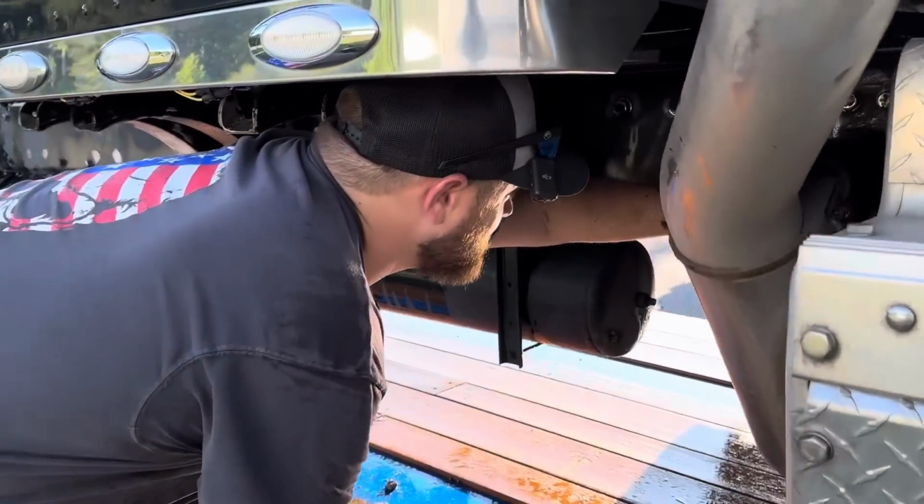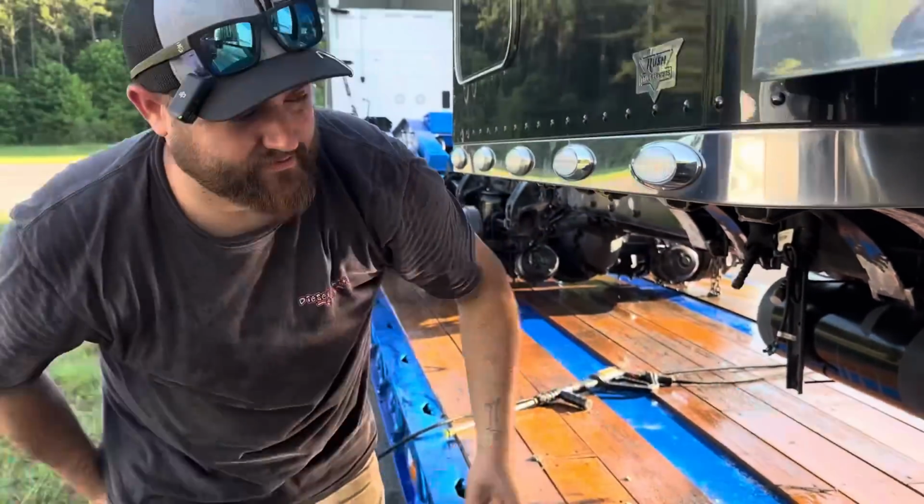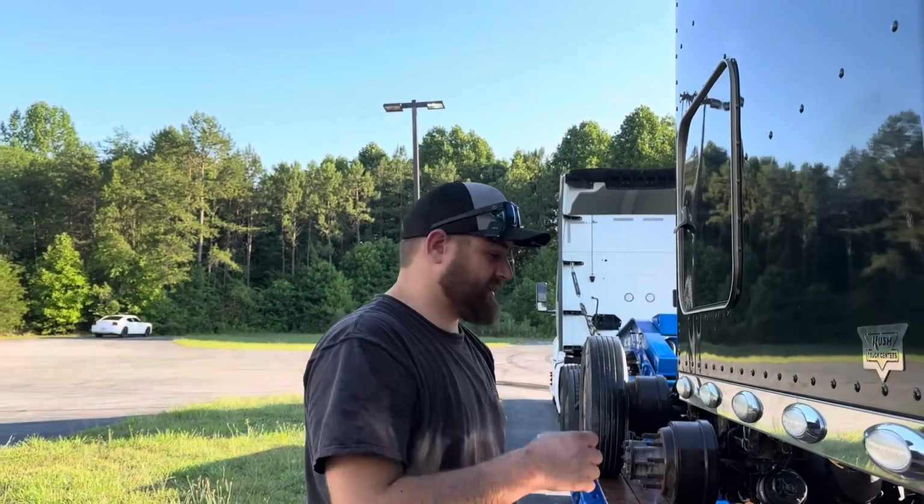It's like there's more rust right here. Even with the rust it's got, it was still a good deal, so I'm not complaining. But we're gonna get this thing chained down here in just a second. Let's go see what's going on in the shop with the lake.